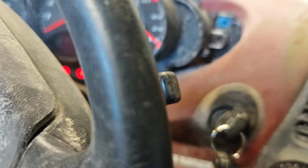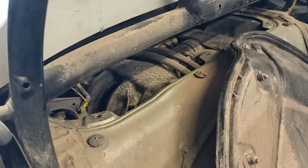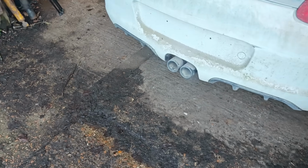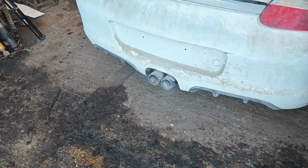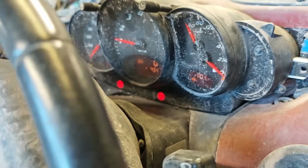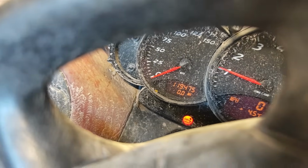I didn't see if there were any warning lights on the dash when I turned it on. See if it starts. Oh, it's a lot less smoky now. I wonder why that is. Bit of a tick coming from the engine. I wonder why that stopped smoking. On the dash we've got battery light on, so it's not charging, and spoiler light, I don't know what that means.